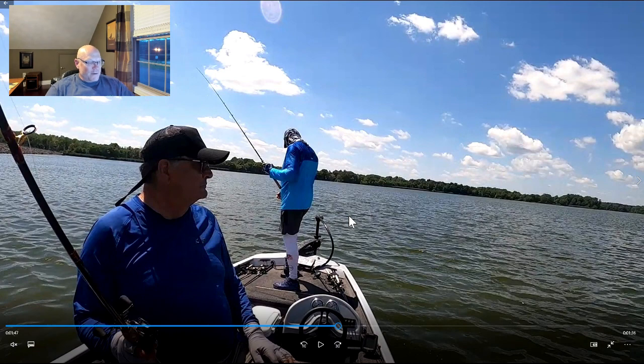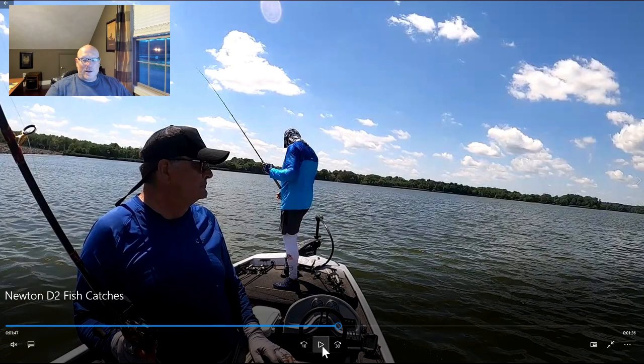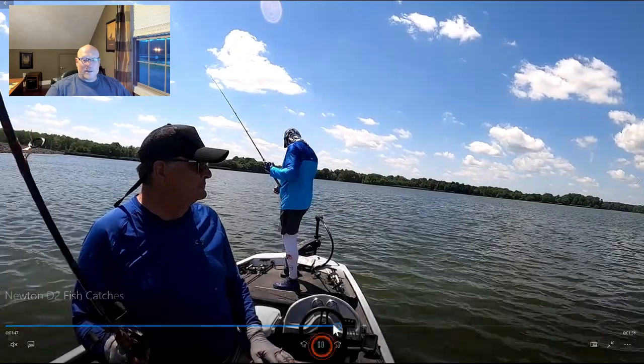So then we moved down to the dam, and we hadn't fished the dam at all on this trip yet, and so went down to the dam and was able to catch a few fish down there, and we learned something at the very end of the day for us. And we were able to learn something down there that I'll show you in a few minutes when we get in the video, what we picked up and learned that really helped us on day 3.